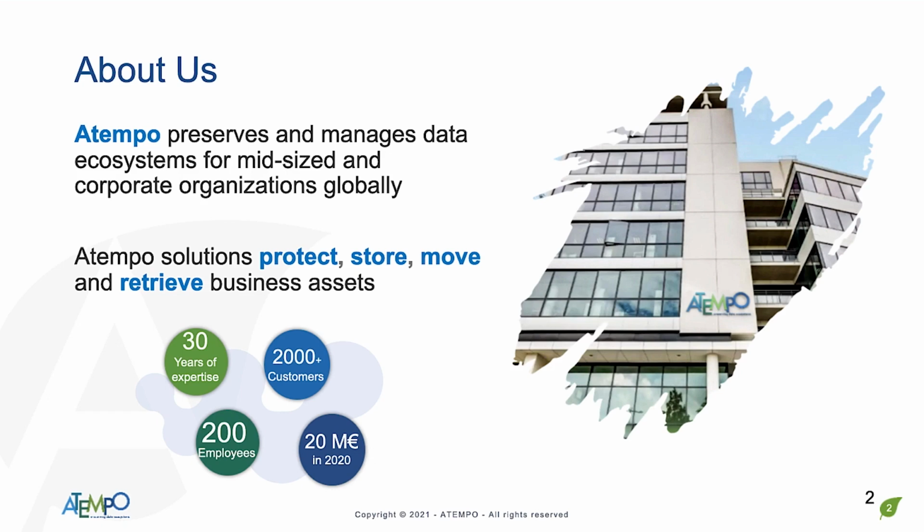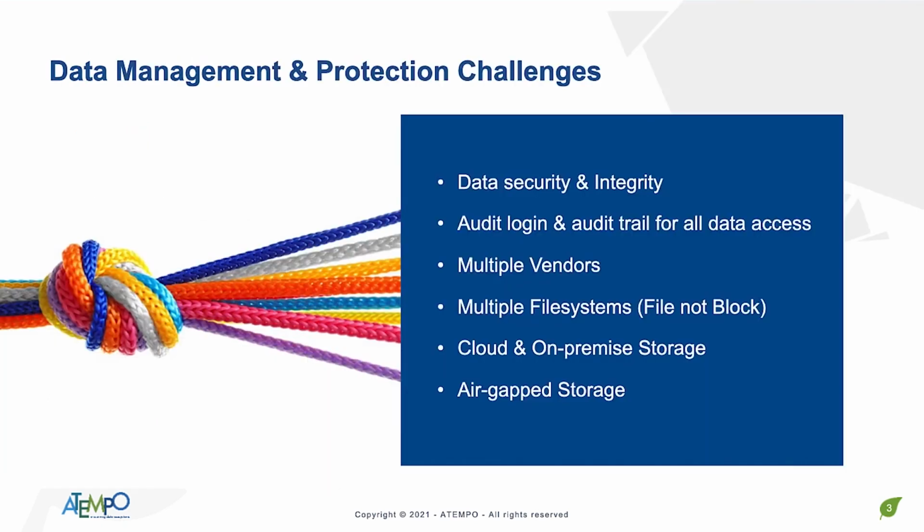So why did I make a few comments about Atempo beforehand? Some years back, we took a look at the industry's data management and protection challenges and saw some crucial things that needed to be addressed. Of course, the big one for all of us these days is data security and integrity. How do I keep it protected? How do I ensure its authenticity? Coupled with that is full audit trail logging for all data accesses. It comes into play not just for day-to-day awareness, but for forensic analysis when something happens in your system, somebody did something, or a record disappeared. Logging all those accesses and data transactions was a crucial element to have in the product.